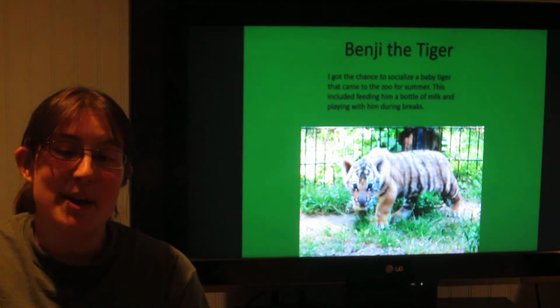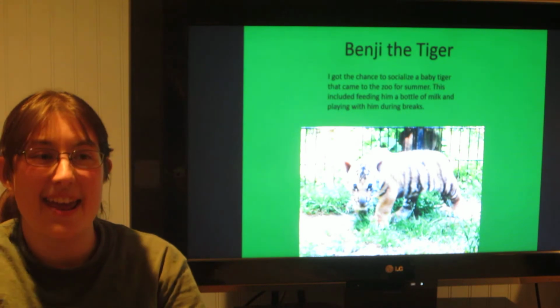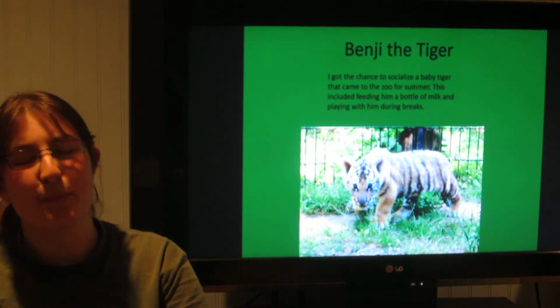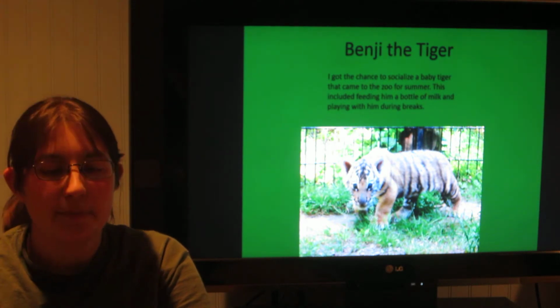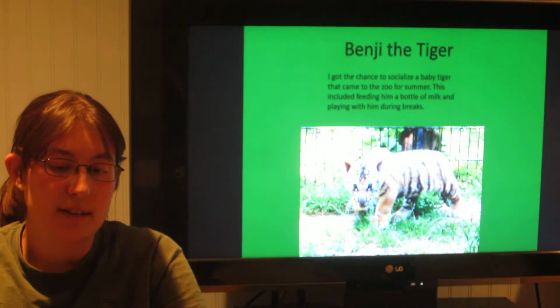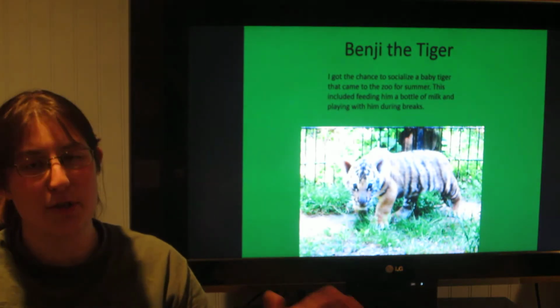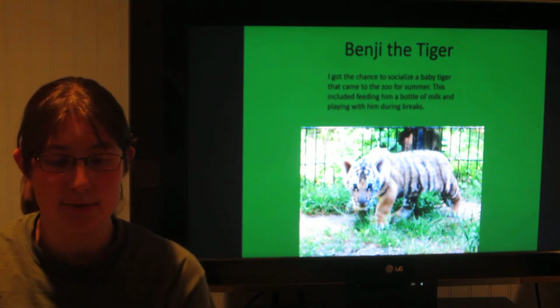So then there is Benji the tiger. We had a baby tiger come in, who was, for the most part while I was doing my internship, in quarantine, so he lived in the back, where the keepers mostly took care of him, so I didn't have anything to do with that.